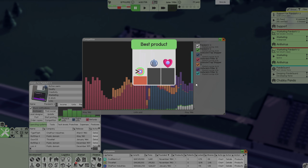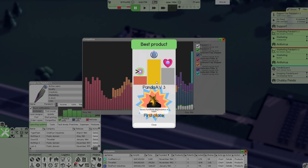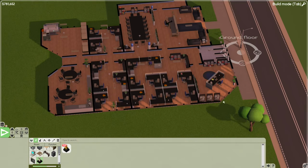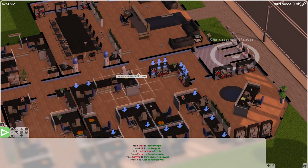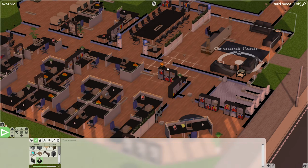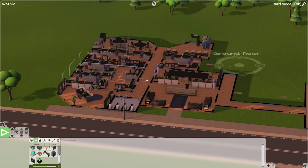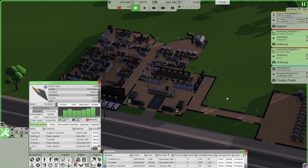But we did get nominated for Best Product, so let's have a look. And we won it too. Panda AV3 takes first place in the Best Product category. We get a gold award that slows furniture degradation in the room. Go ahead and place that right in the office where they're working. Perfect. 1986 Gold Award. Hopefully many more to come.